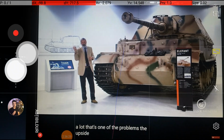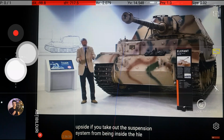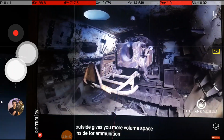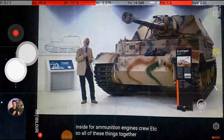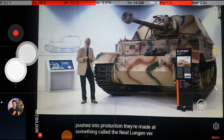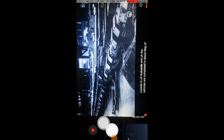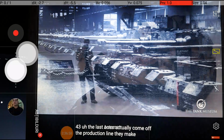The upside, if you take out the suspension system from being inside the hull, it means you've got slightly more room inside there. By bolting it on the outside, it gives you more volume space inside for ammunition, engines, crew, etc. So all of these things together are pushed into production. They're made at something called the Nibelungenwerk outside in Austria, and the vehicles are completed in about May of 43. The last ones actually come off the production line. They make 90 of them all.